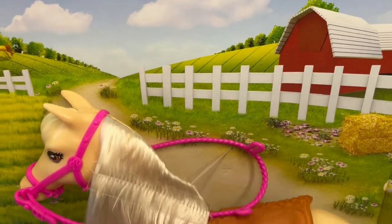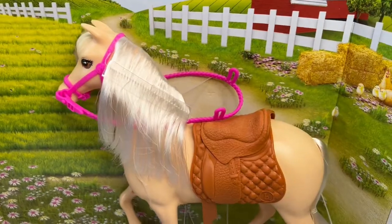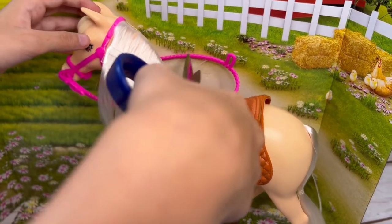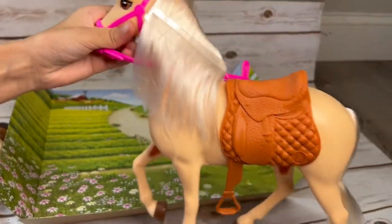Okay, we've got this. So guys, that was like a little train passing. I don't know why it was on the road, but still, we're going to unbox this horse. As much as it's so pretty.